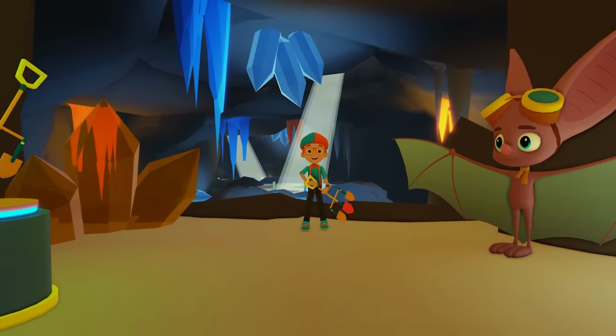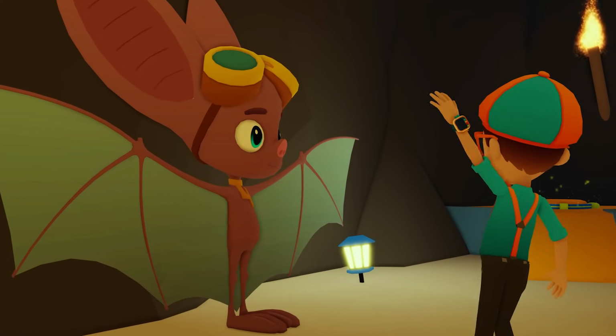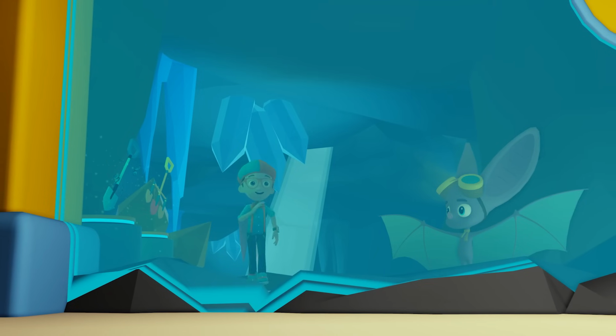Hello! It's me, Blippi. Today I'm looking for treasure! Hey, Matt the Bat, do you know where the treasure is? Over here? All right, here we go!